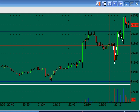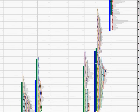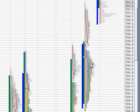The day before, towards the end of the day, I'll show you on the chart. This was yesterday here, and this is the bell range here. Just at the end, we had a breakaway into another mini bell range up here. That's usually a strong sign. It means there's been an adjustment.